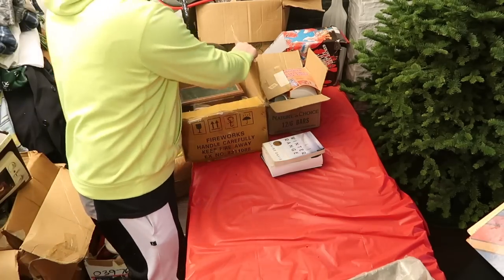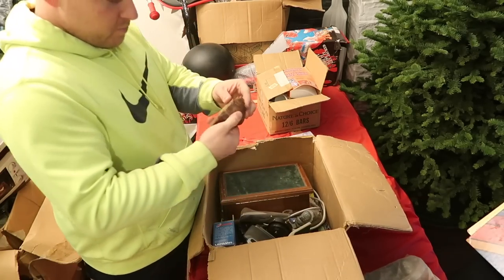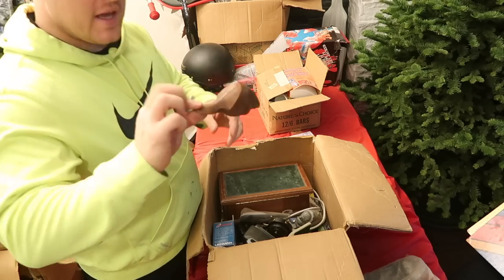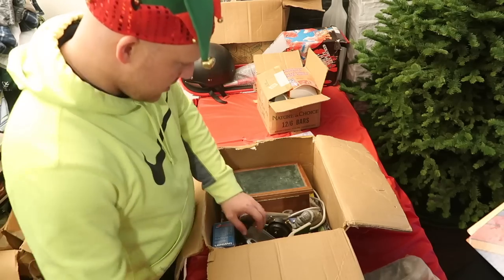All right, let's go to this box here. All right, we have a beaver from Canada, made in Vancouver, BC, Canada. A little wooden beaver. So. That's our state. Yes.